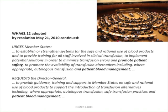And as a consequence, the member states are urged to establish systems to strengthen PBM, and the Director General of the World Health Organization is requested to see that guidance, training, and support of all the 197 member states is facilitated in favor of PBM.